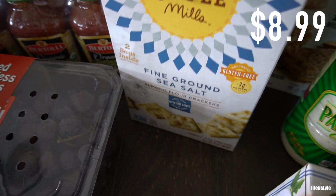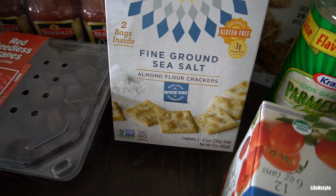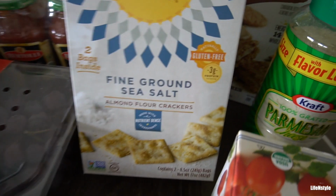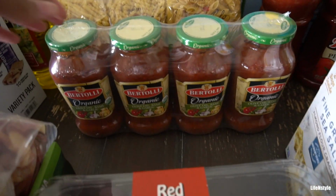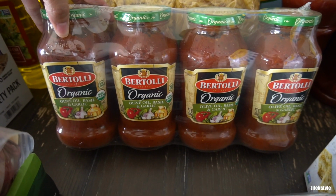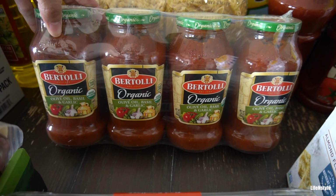So these crackers I haven't tried. These are fine ground sea salt almond flour crackers. They're gluten-free. They have 3 grams of protein, and they're by Simple Mills. So there's 2 bags inside. And then for sauce, we picked up some of this Bertolli sauce. It's organic. It is olive oil and basil and garlic.